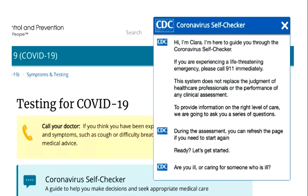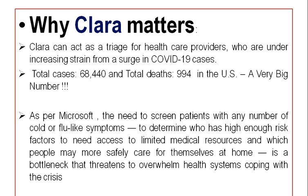So, these are the first initial queries being asked, and you go through a series of questions on the basis of which the symptoms regarding COVID-19 will be checked. So now the question is, why does Clara matter? Why do we need Clara? Because Clara can act as a choice for healthcare providers who are under increasing strain from a surge in COVID-19 cases. As you know, today is Friday, and the total number of cases is 68,440, and total deaths 994 in the US.